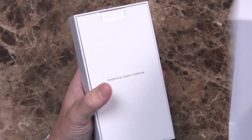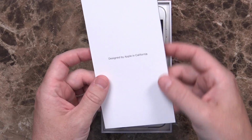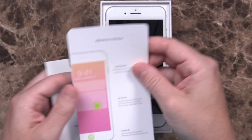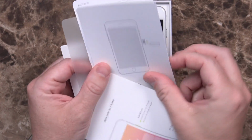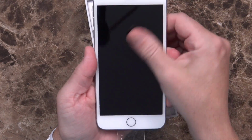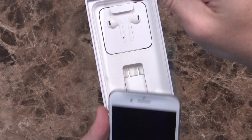I do intend to do some camera comparison stuff, because that's kind of one of my big focuses with new phones, is how good is the camera. Anyway, inside of the packaging, designed by Apple in California. Welcome to the iPhone. There's your SIM ejector tool, a little tiny user guide, and a couple of Apple stickers. There is the iPhone 8 Plus with all of its plastic wrap all the way around it.